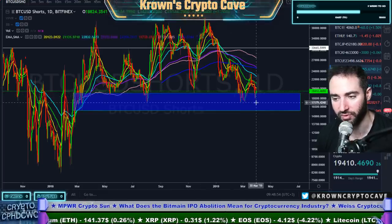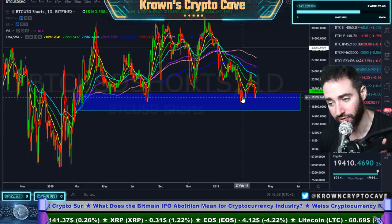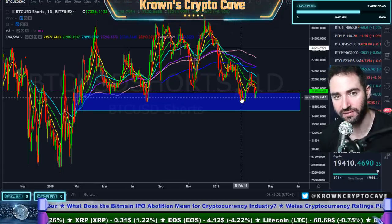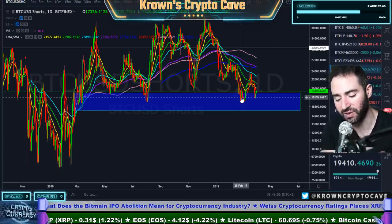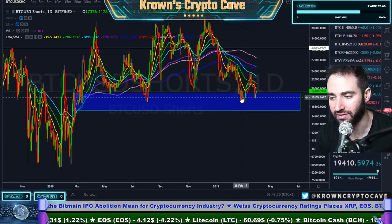Then once again, we're in this range. We did not see that behavior on the last time that we actually got into here, right at the end of February. In fact, we saw an up move. Did we see an up move? I mean, we didn't break any major resistances, so that is a counterpoint to that.